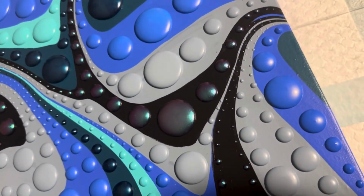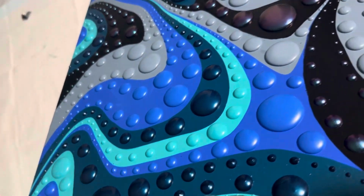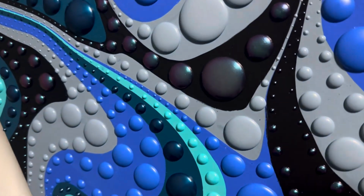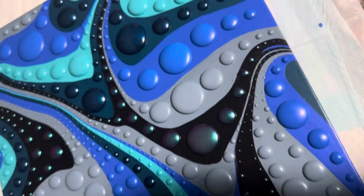Next, I have a semi-dried view of the piece, and I just wanted to show you that it is drying nicely, and I love the color palette. I love how it gives a very jewel toned, very rich and opulent look. And I cannot wait to use this color palette again.